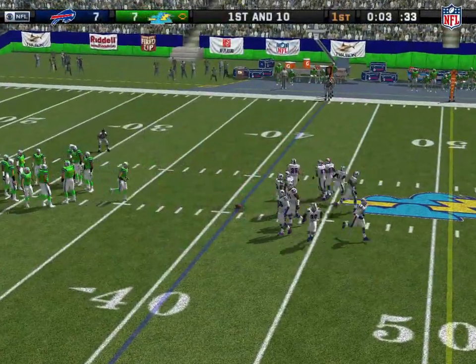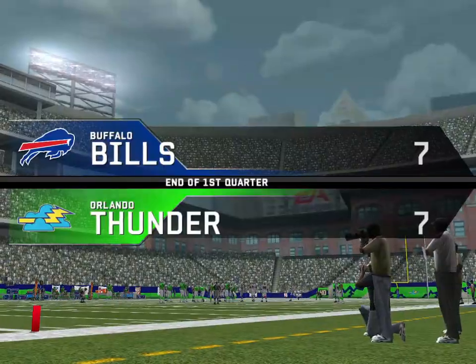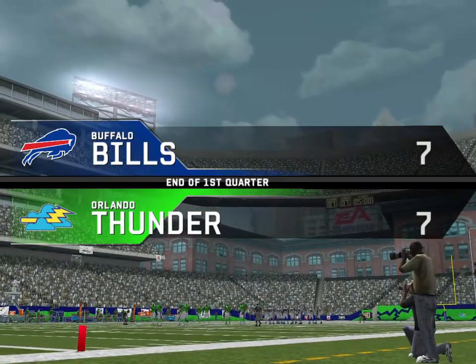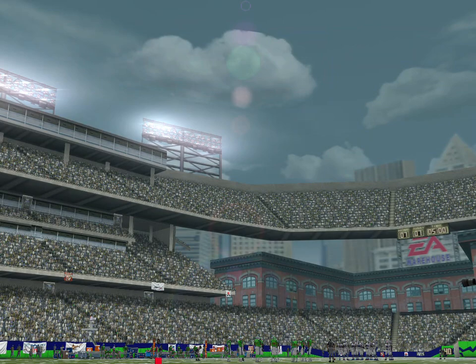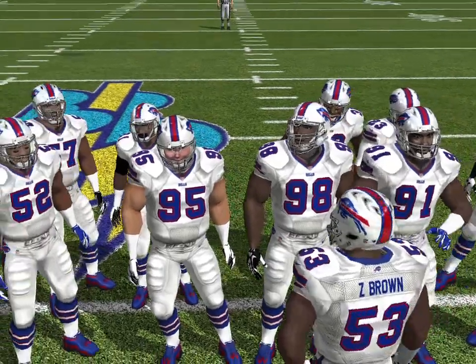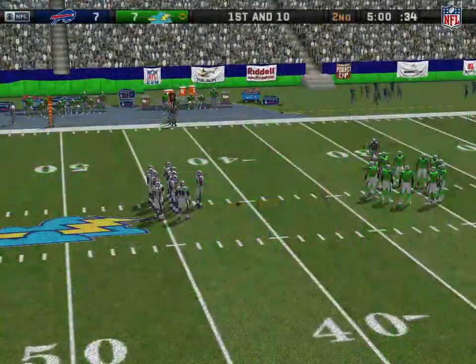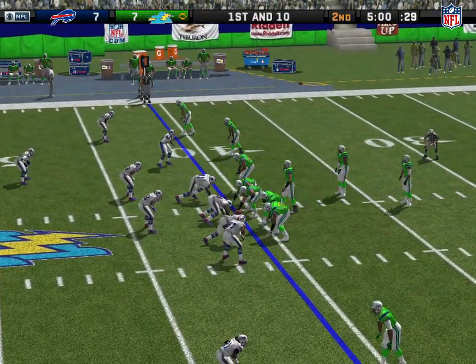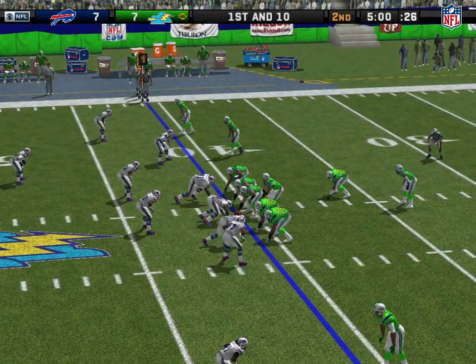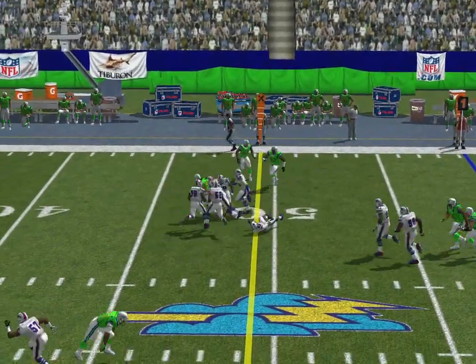Hut. Number 89 returns to the game after being shaken up earlier, after a series or two. Set. Hut. Dropping back to pass on first down. Pressure. Throw. And he hits his target. Brown is there on the stop at the 44.